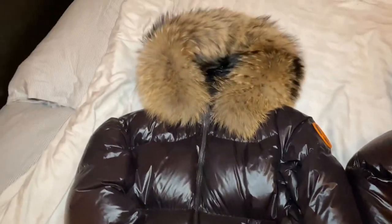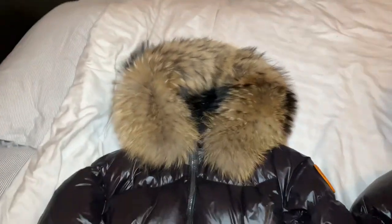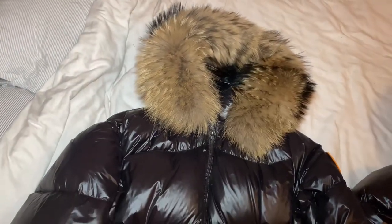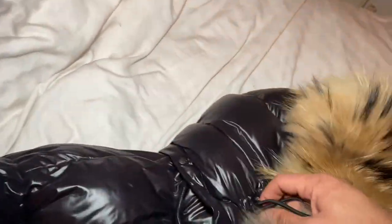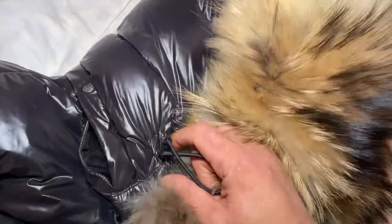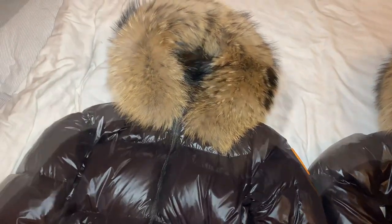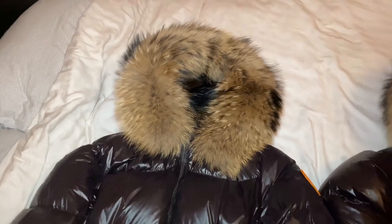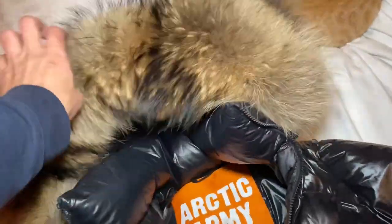Another thing is that I'm not really the biggest fan of the functionality of the hood. I found a little bit of a trick over here with the hood. You can tighten it, and it makes a little bit of a funnel or tunnel hood, or whatever they call it. Kind of similar to the Goose, just not on the same wavelength. It's not really the same. I'm going to show you guys after when I put it back on.